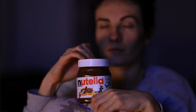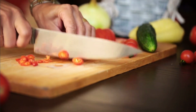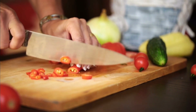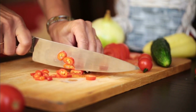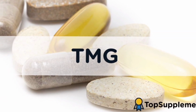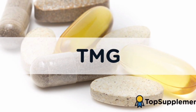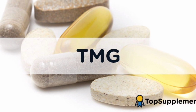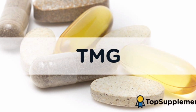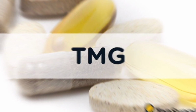You have probably tried various diets and supplements for fat loss, but what if I told you there is a natural compound that can help target fat without any harmful side effects? Today we are talking about trimethylglycine, TMG, a powerful compound that some claim is even better than peptides for fat loss. But is that true? How does it work? And should you add it to your routine? Let's find out. What is TMG?